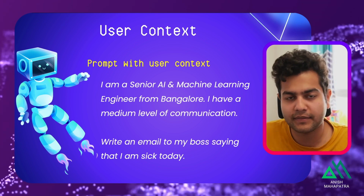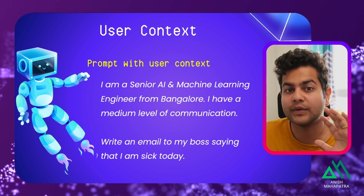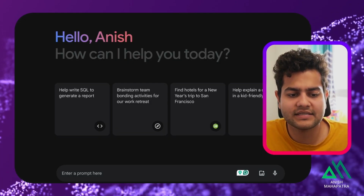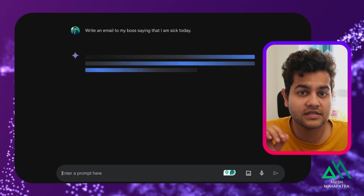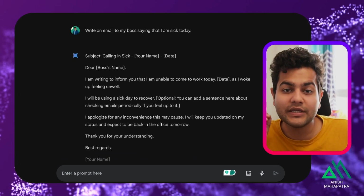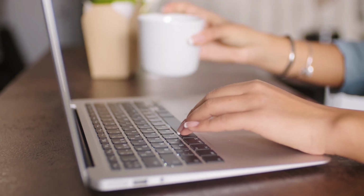Write an email to my boss saying that I am sick today. Let's look at what this would look like with ChatGPT or Gemini. First, we're going to write out a normal email saying, write an email to my boss saying that I'm sick today. Now, this is going to give an output which is going to seem very fancy in terms of English, which may not be the style that you actually write in. And this in itself can be a red flag.